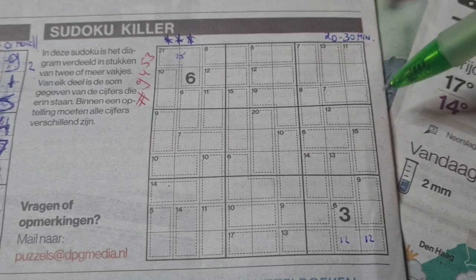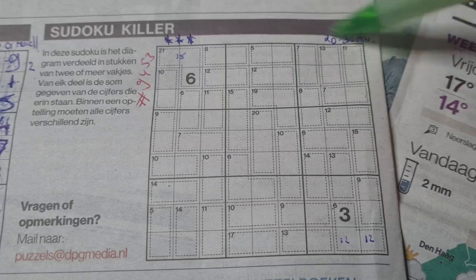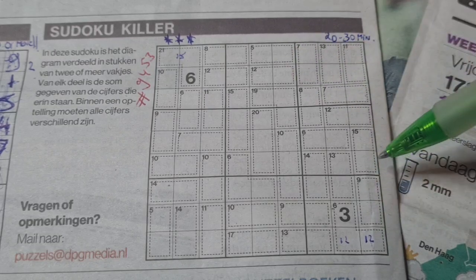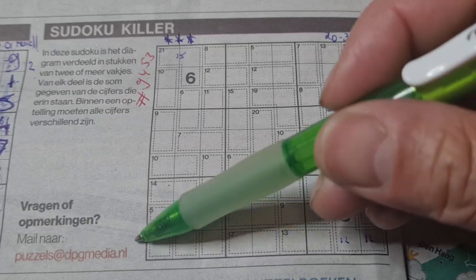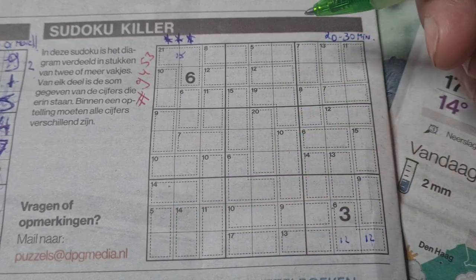And what you need to know is the total sum of a big square is always 45. The total sum of a column is always 45. The total sum of a row is always 45. Alright.